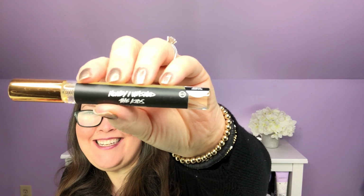Honey, I Washed the Kids. I was just telling you, this is probably my favorite scent that Lush does. I used the soap for years. They always sold it in big wheels. And back in the day when they did the day after Christmas sales, it wasn't just like the Christmas products. They would put the store on sale in store, 75% off. So I used to buy, I bought a lot of the Honey I Washed the Kids soap.